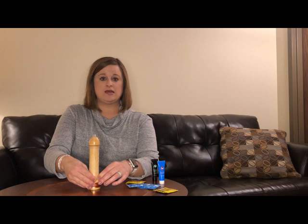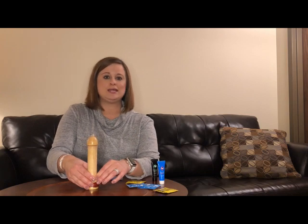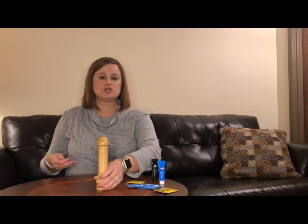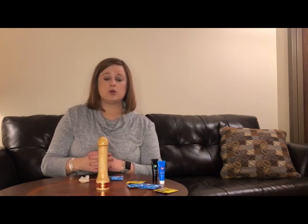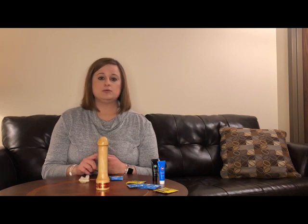So after I'm done having sex, I'm going to take the condom off, but I want to make sure that I turn away from my partner so I don't get any sperm or semen near them, okay? So I turn away from my partner and I throw the condom away. Now, I also want to make sure that I don't flush the condom down the toilet, because that can cause the toilet to clog.